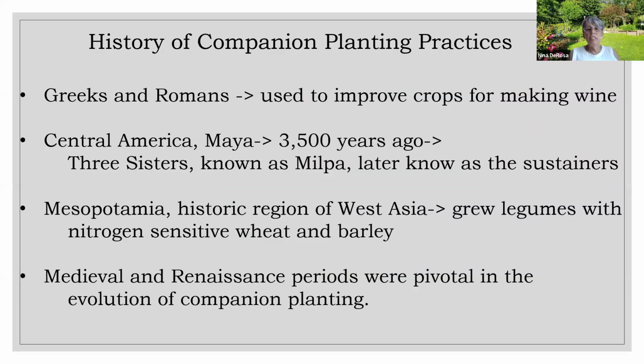So in the research that I did for this talk, I found that there's a lot of history on companion planting, and it goes way, way back to ancient Iraq. Okay, that's Mesopotamia, and they grew legumes with their wheat and barley because we know that the nitrogen supplied by the legumes will help the yield of the wheat and barley. The Greeks planted roses around their grapes in order to detect mold, white mold early, and then they could treat their wine and save their crop.